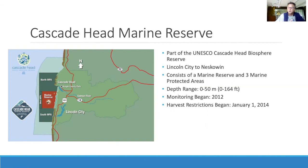And then we have 3 marine protected areas that horseshoe around the Marine Reserve. For people that know Lincoln City well, the south boundary is at Surf Tides. The Surf Tides Hotel, a very commonly seen spot since the 60s, is the southern boundary of that Marine Reserve. Depth 0 to 50 meters. We're not going out that deep, so we don't have to really worry about that. But go ahead and hit next slide.